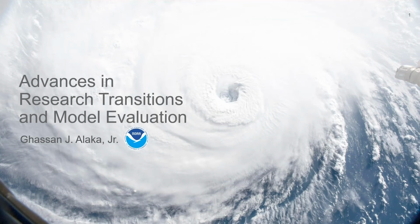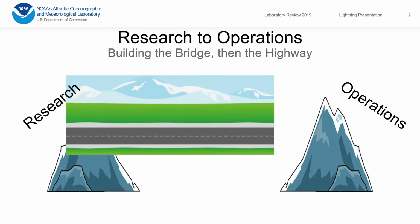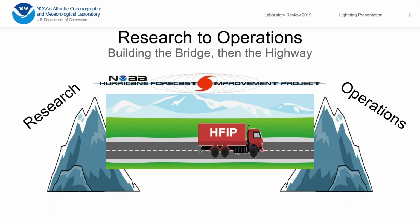So I'm going to talk a little bit more about how we drive advances in research transitions and advances in model evaluation. Research to operations, if you haven't gotten it by now, is very important to the Hurricane Research Division. And so we're building the bridge and then the highway. Here we have our two peaks, research and operations, and the valley of death between them. And we've worked really hard to build this bridge across that valley of death. And we have great vehicles like HFIP to deliver the research to operations.